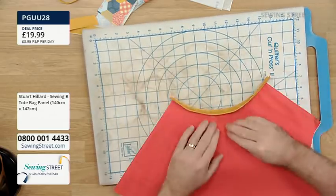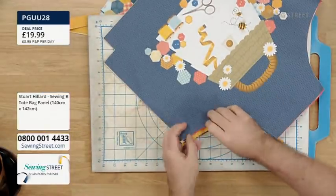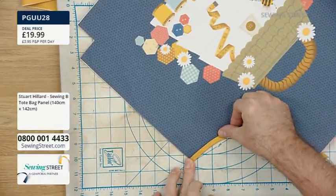Next step, okay, I'm going to run my nail around the back just to pre-crease it, so it's going the right way. And then I'm going to pull it round to the front. Now, I just want you to see that when you pull that round to the front, it should just cover your line of stitching.